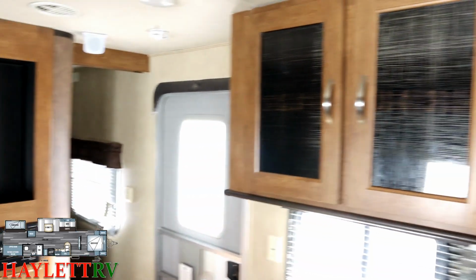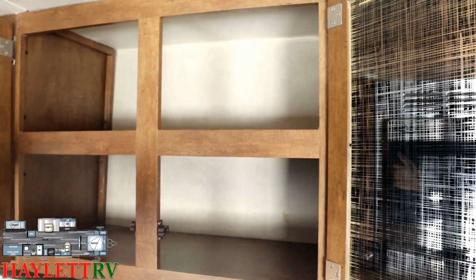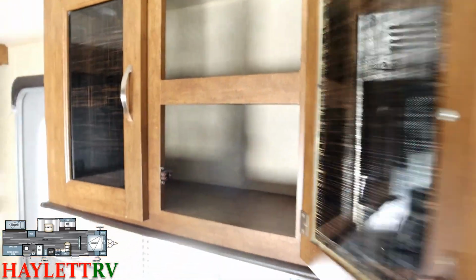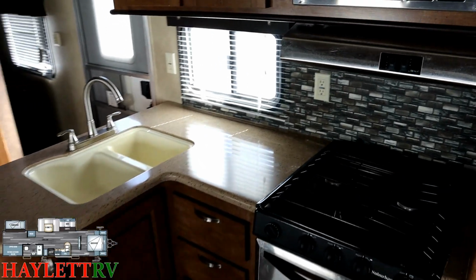I said we'd come take a look at the kitchen. Perfect time to knock that out. You see how we have these shelves in the overhead cabinets, which basically double the amount of dry storage that we have there. As we come down, we have easy reach outlets along that wall.